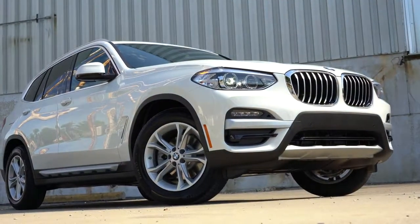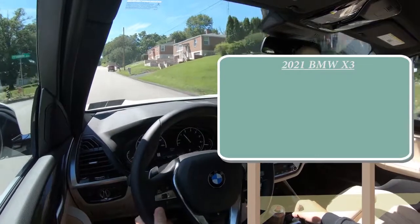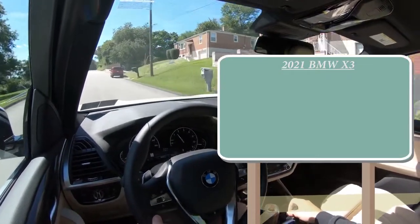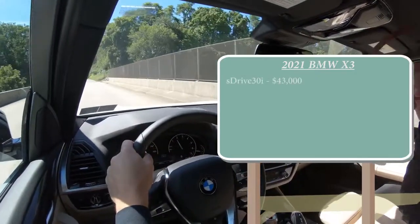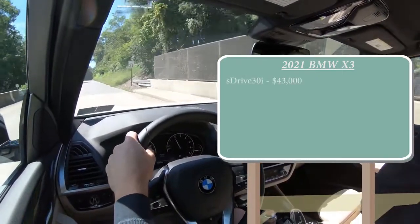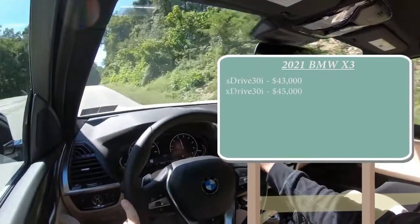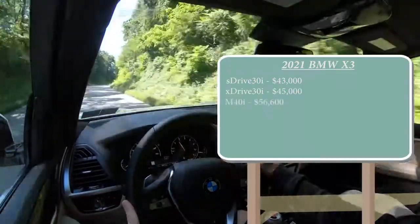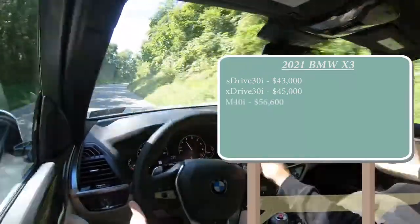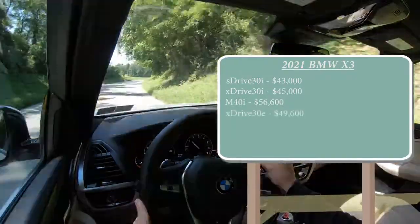And as always, let's start with pricing. There are a few different configurations you can go with for the 2021 X3. First one being the S-Drive 30i, starting at $43,000 even. Then there is the X-Drive 30i, starting at $45,000 even, and that's actually the one we have today. There is the M40i for $56,600 and the X-Drive 30e for $49,600.